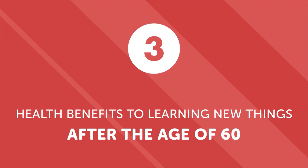You can also apply your second language knowledge when you travel. Number 3, there are health benefits to learning new things after the age of 60. Learning a second language increases the number of neural pathways in the brain. Forging these new neural pathways helps you code and sort the new language you are learning. In addition, there are other brain health benefits associated with learning a new language.